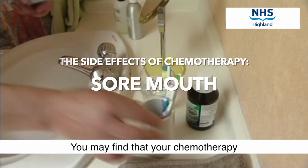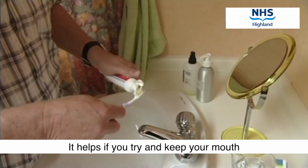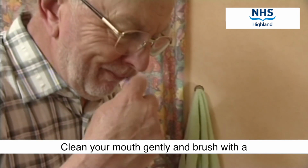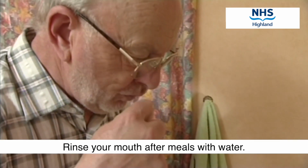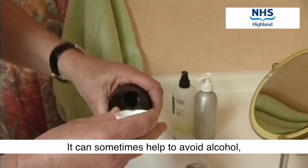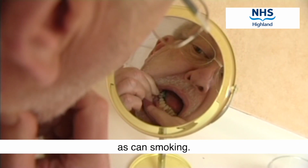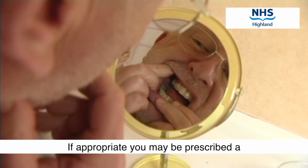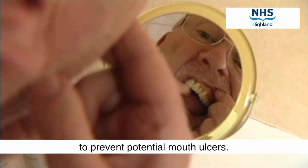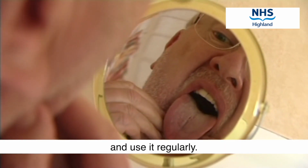You may find that your chemotherapy gives you a sore mouth. It helps if you try and keep your mouth moist and clean. Clean your mouth gently and brush with a soft toothbrush. Rinse your mouth after meals with water. It can sometimes help to avoid alcohol, which can irritate the lining of the mouth, as can smoking. If appropriate, you may be prescribed a mouthwash solution to prevent potential mouth ulcers. Please take this medicine as directed and use it regularly.